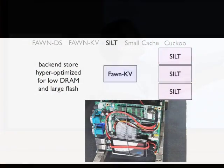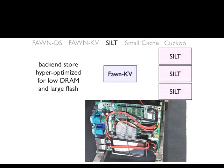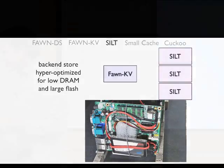We moved forward to atoms. We designed a system called SILT, at SOSP. And in order to do that very memory efficient thing, we landed somewhere that, as a systems person, I would never, ever, ever have expected to land.